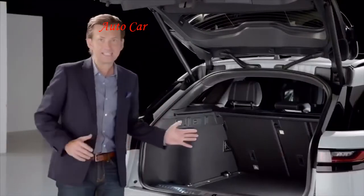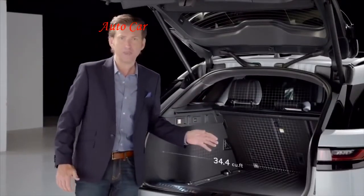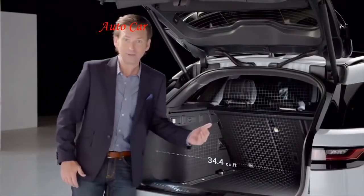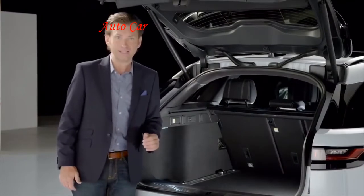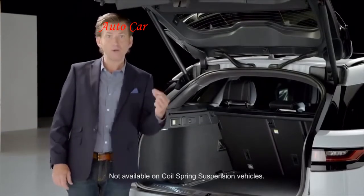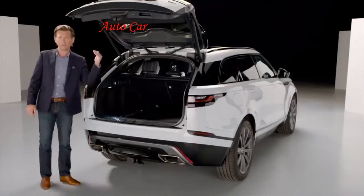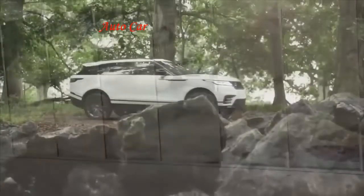Now, once inside, the clever versatility of this cargo space opens up from 34.4 cubic feet with the seats up to 70 cubic feet once the 40-20-40 rear seats have been folded flat. The easy loading, operated here by this button in the trunk, allows Velar to lower 1.9 inch below standard ride height. It can also be raised by 1.9 inch above standard ride height using the trailer hitch button here for towing.